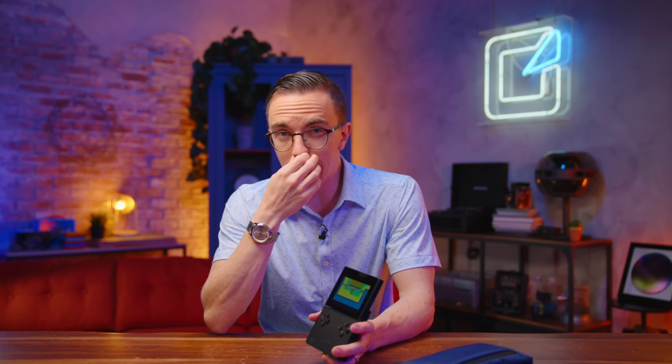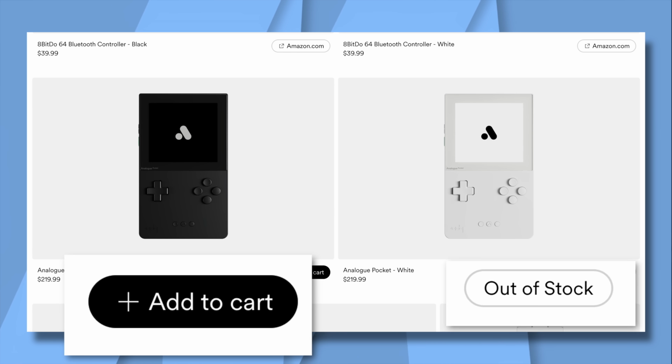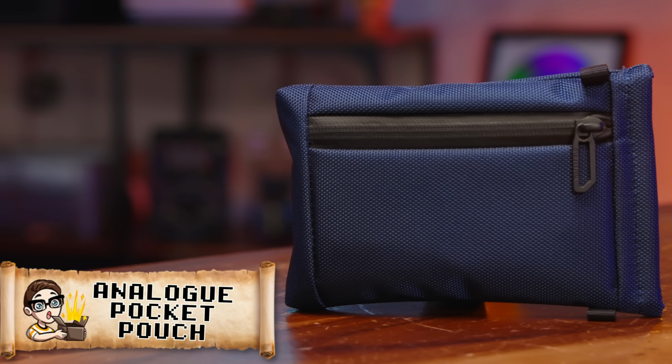For a while, these were really hard to get your hands on. And if you go to the Analogue site, they still go in and out of stock. So as we're recording this video, the black one's in stock, but the white one and a lot of the other colorways aren't. So the Analogue Pocket, it's a little bit pricey, but I will tell you that if I want to play a retro game, especially a Game Boy game, this is my go-to 100% of the time.